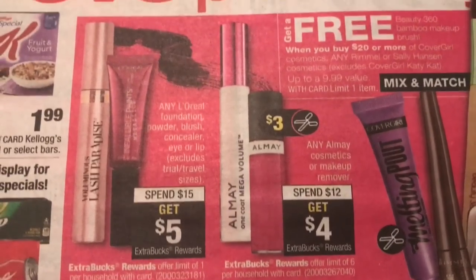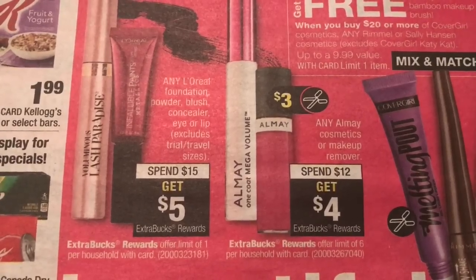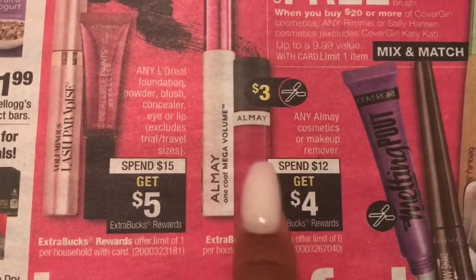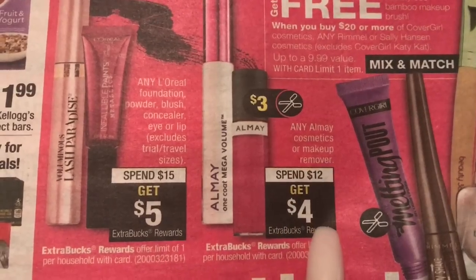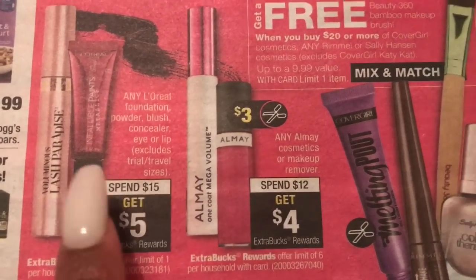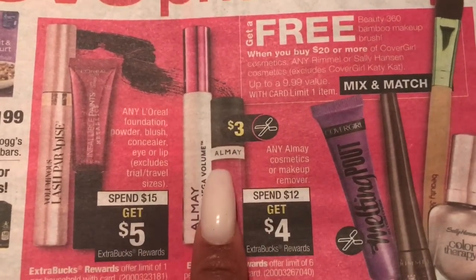Spend 15, get 5 on any L'Oreal foundation, blush, concealer, eye, or lip. We have $3 off. Spend 12, get a $4 extra buck when you spend 12 on all Almay. There's a $3 coupon coming in the Sunday paper next week. Not on sale. Some of you may have a CRT for Almay.